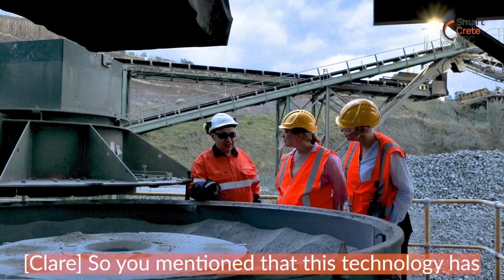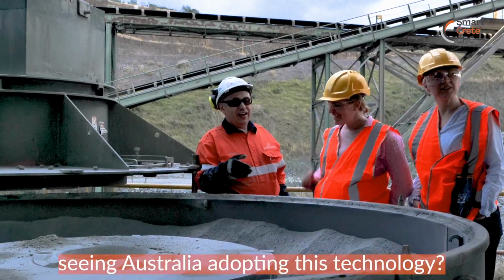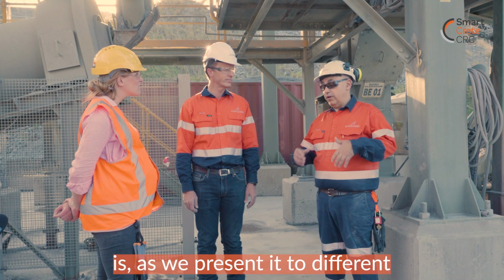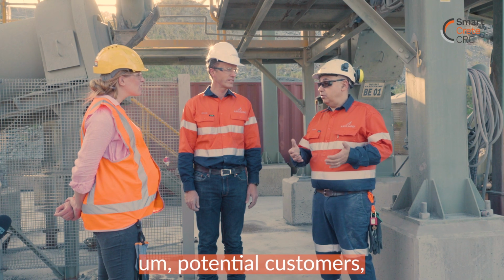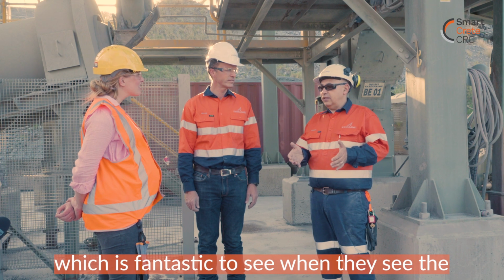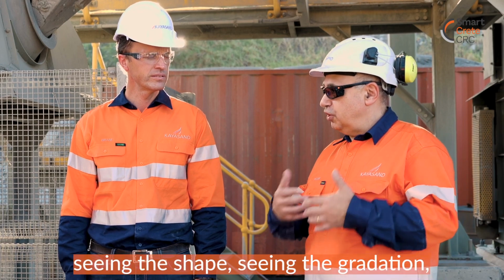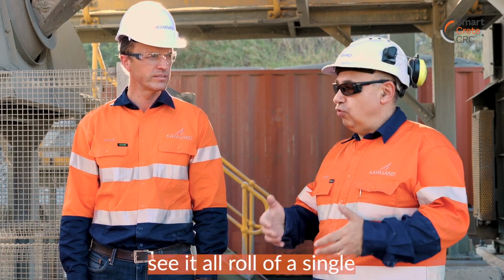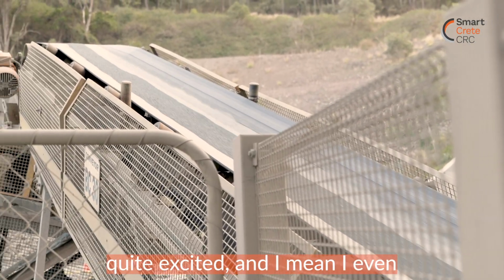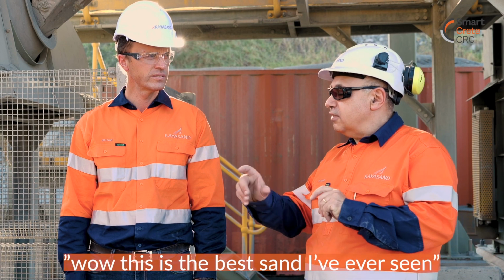So you mentioned that this technology has been really widely adopted in places like Japan and China. How are you now seeing Australia adopting this technology? So what we're seeing in Australia is, as we present it to different potential customers, they're getting quite excited about it, which is fantastic to see when they see the results and when we do trials, etc. Seeing the shape, seeing the gradation, seeing it all roll off a single conveyor in a single process really makes them quite excited. And I mean, I even had one customer, he had 2 jars of before and after, and his comment was, "Wow, this is the best sand I've ever seen."